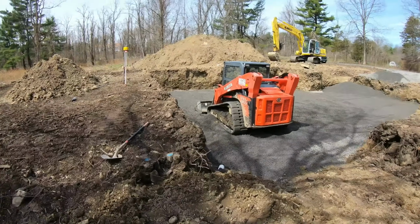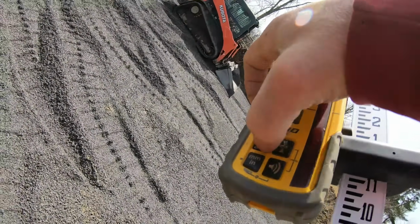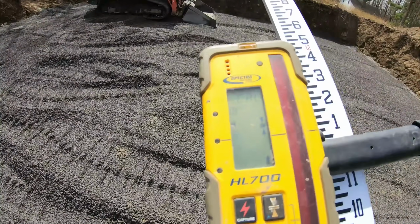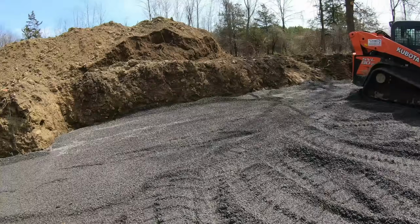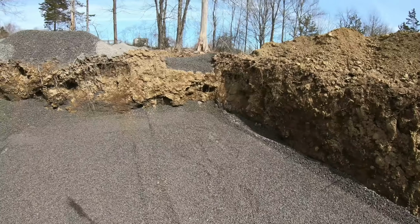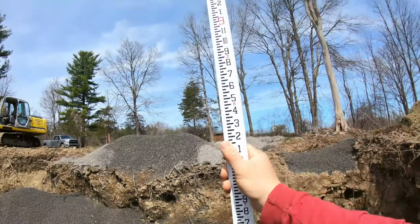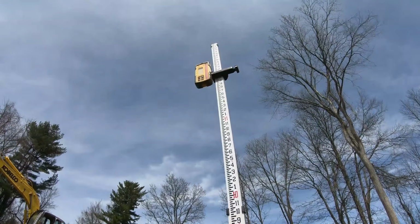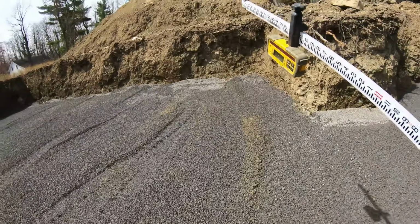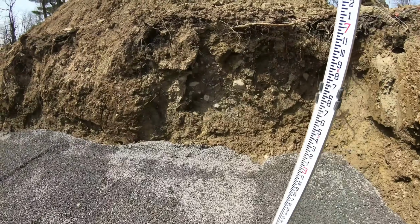Let's get the laser before lunch. Down here. Calibration. Let's see, obviously where I was turning it's high. Let's just go where I was grading a little bit. Wow. Wow. Come on, give it to me. You know. Let's check over here.